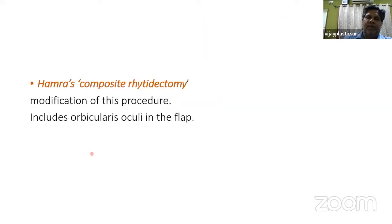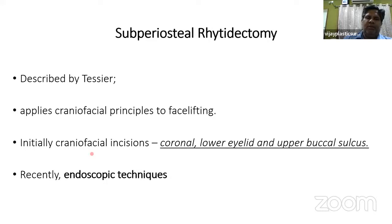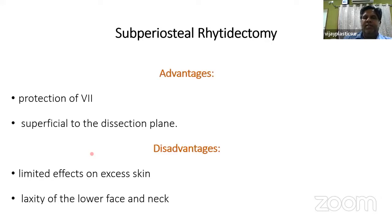Hamra's composite rhytidectomy is similar to a deep plane rhytidectomy, which also includes the orbicularis oculi muscle in the flap. Subperiosteal rhytidectomy, which was described by Tessier, applies the craniofacial principles of facelifting. Initially, the craniofacial incisions are used. Recently, endoscopic technique is used. Whatever the technique, the dissection is mainly subperiosteal, and therefore protection of the facial nerve is a great advantage, because the facial nerve is superficial to the plane of dissection, being the last plane. Disadvantage is it limits the effects on the skin tension, and there is also laxity on the lower face and the neck.